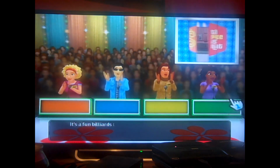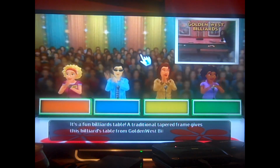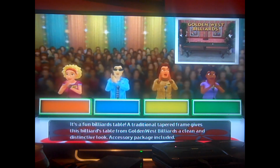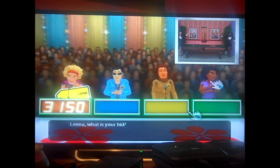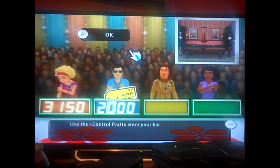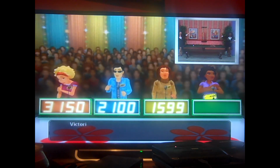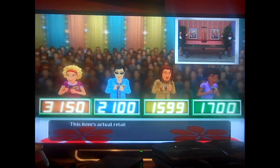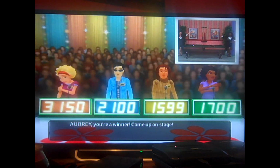It's a fun billiards table. Oh, nice. A traditional tapered frame gives this billiards table from Golden West Billiards a clean and distinctive look. Accessory package included. Here we go. 3150. Turn to bid. I'm going to say 2100. 1599. This item's actual retail price is... It's 2800. Come up and stay. So we get to continue.